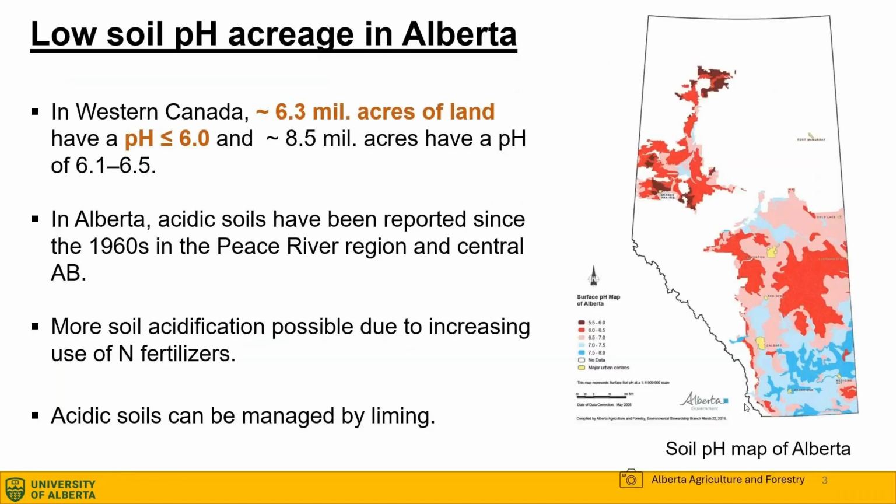So, we know that there are a lot of low pH soils around the world. Low pH is a big problem, especially in Western Canada, where we have about 6.3 million acres of land that have pH less than 6. Another 8.5 million acres of land has pH between 6.1 and 6.5.